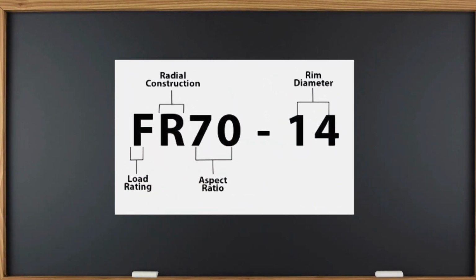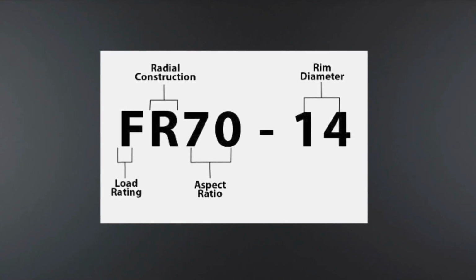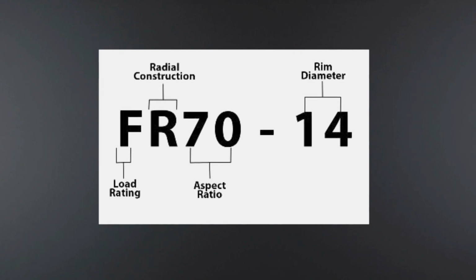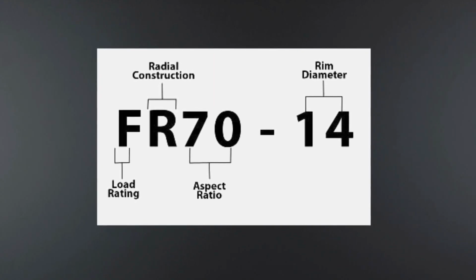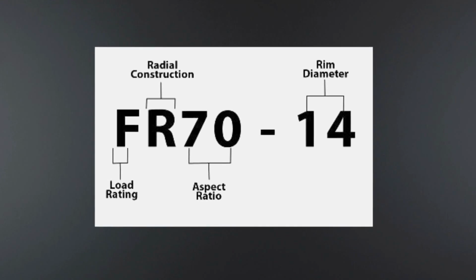Now, you had an alphanumeric years ago. You can see this one right here. The alphanumeric, well, that's your old school tire. That's maybe even your trailer tires today. You got the F as the load rating, the R was just the radial construction, and there's that aspect ratio again, that 70, that's the width and the height, and then you can see the 14, the rim diameter.